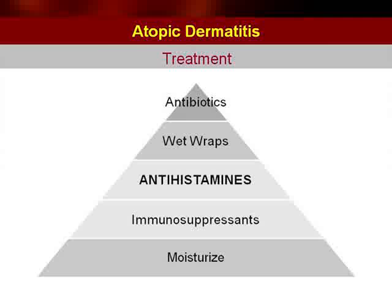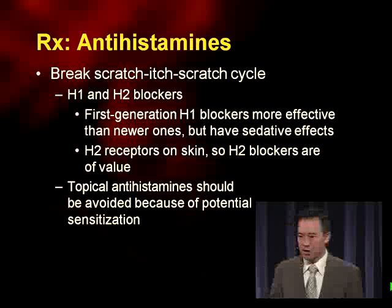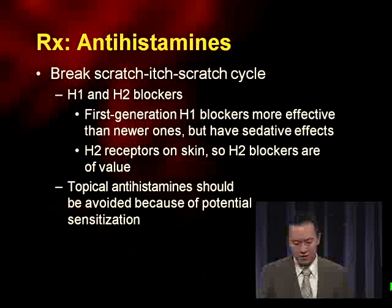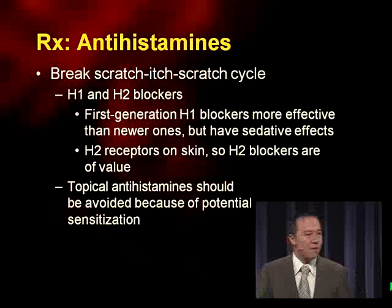Okay. Antihistamines. Now you want to really break the scratch cycle, because what happens is that because it's itchy, the child will scratch, it gets more inflamed, more irritants get in there, it gets more itchy, and you go through this vicious cycle. First generation H1 blockers are more effective, but they also cause sedation. So you can use the newer generation ones. H2 receptors are also found on the skin, like ranitidine and famotidine. About 15 to 30% of the receptors on the skin are H2, so they may be of value as well. You want to avoid topical antihistamines because they can cause sensitization.